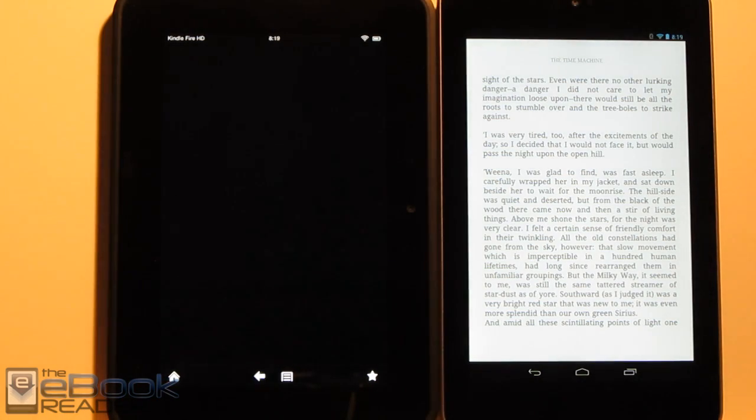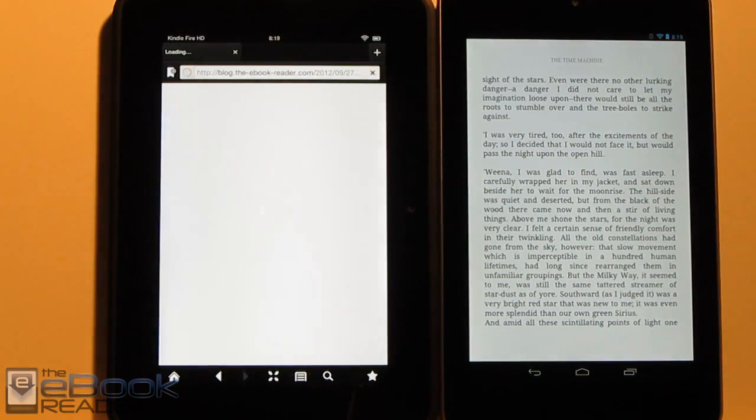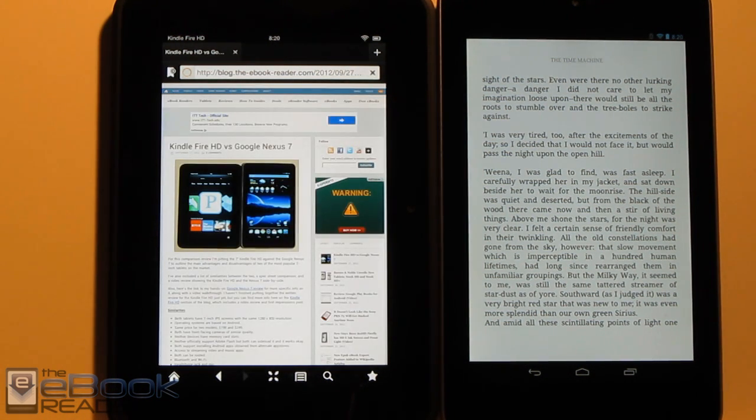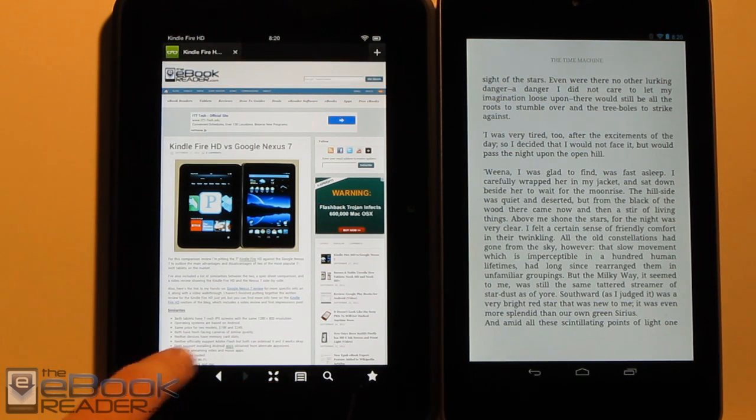See how much longer it takes to transition. That's something with the Kindle Fire you will notice, especially when loading the web browser. Certain things will take longer to load when you're transitioning from apps. So that's definitely one thing to keep in mind.